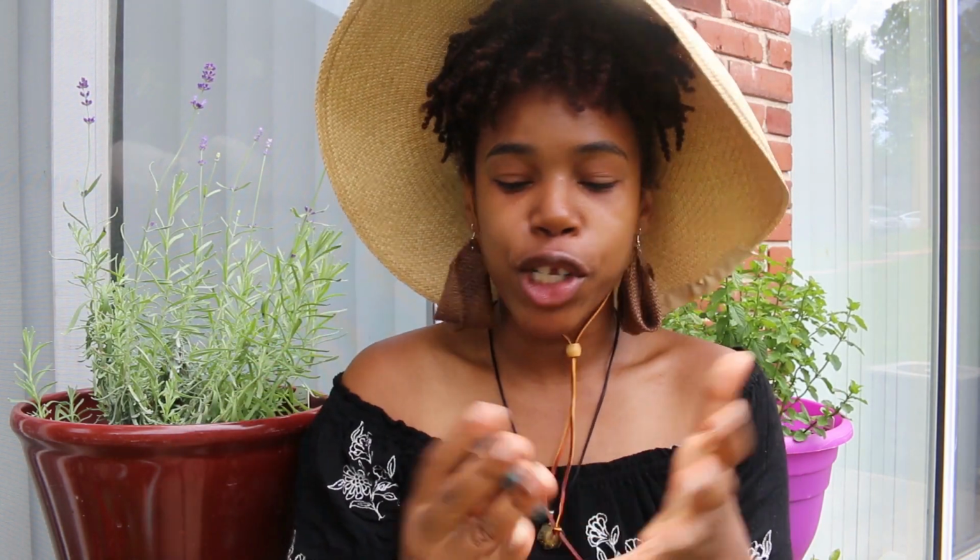So for some reason I was drawn to this crystal, and the more that I did research, I was like, oh wow, that is the reason why I was drawn to it. So if you feel drawn to something, go ahead and get it. Then afterwards, do some research on it and just work with it and see how it works for you. So just a few little tips for you all.